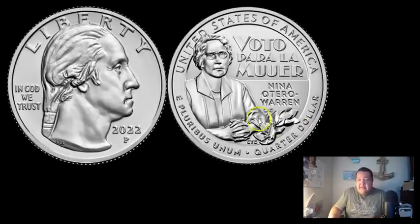Right here where you have these flowers, the foliage, again, it's crowded enough that we could possibly see a pretty sizable die chip. I mean, look at this gap right here between the foliage or the flowers and this inner rim right here. This is kind of like what the America the Beautiful quarters look like.